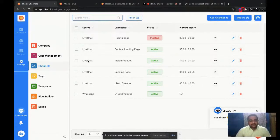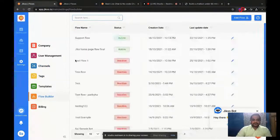One of the core reasons why Jikoo is built as a ticketing system is that in bigger organizations, the only way to streamline processes is having a proper ticketing system. With live chat, there isn't any other system which provides a ticketing entity to these chats. That's one of the reasons why every individual chat created inside Jikoo is going to be a ticket. Now let's get into the flow builder, and we can see how to create a chatbot.